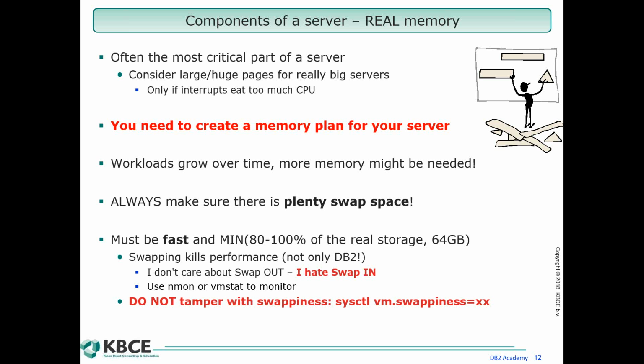Make sure that you have plenty of swap space. Swap space is important. Because that's your lifeline if things go wrong, you could say. If you are overcommitting and there is no swap space, or the swap space is not rapidly available, then we'll see in one of the slides very nasty things are going to happen. So make sure that swap space is there, and there's plenty of it. So it must be like 100% of real storage up to a maximum of 64 gigabytes. And then you have to start to think about, well, does it make sense to have more than 64 gigabytes? Like I say, it's a lifeline. It's not supposed to have the double capacity of the real memory. Any type of swapping kills DB2.